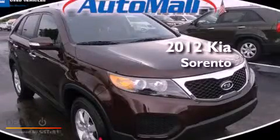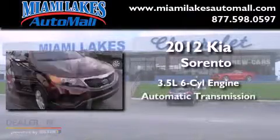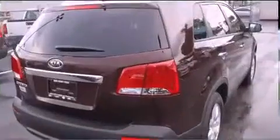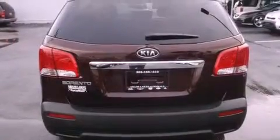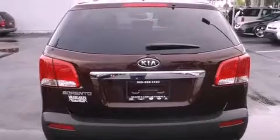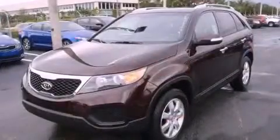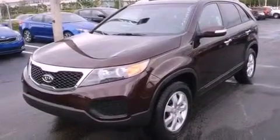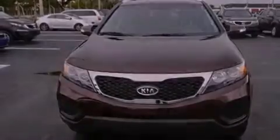This is a brand new 2012 Kia Sorento. It has a 3.5-liter six-cylinder engine and an automatic transmission. Its top features include cruise control, heated side view mirrors, a keyless entry system, aluminum wheels, an illuminated driver's side vanity mirror, privacy glass, a low tire pressure indicator, traction control and stability control systems, an anti-lock braking system, and satellite radio. This vehicle is sure to sell fast.